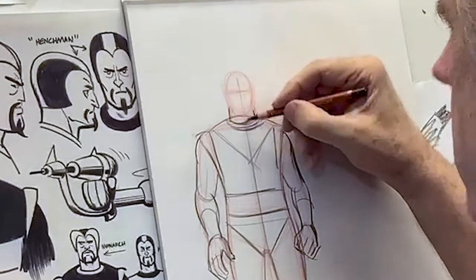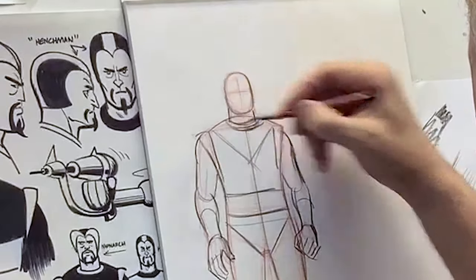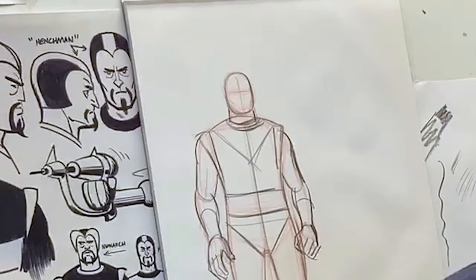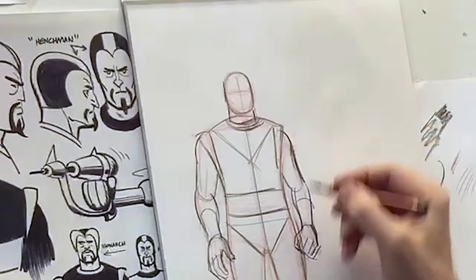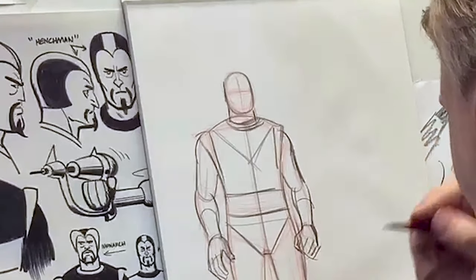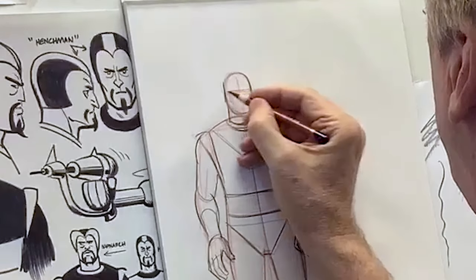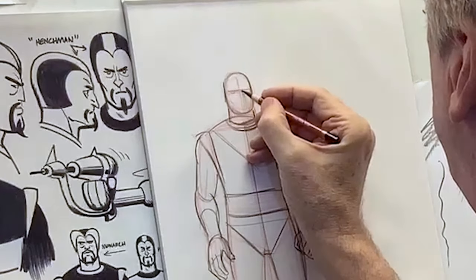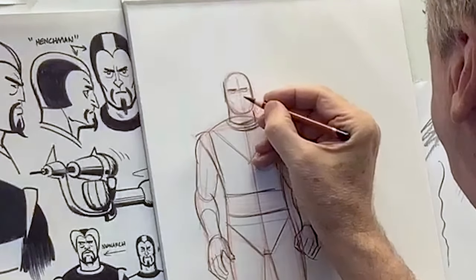So here's the head right here. Again, a very, very simple shape. Simple, but not easy to do. I don't find these easy to do at all. I find them, you have to focus very, very intensely, which I'm going to try to do now, even on the face.